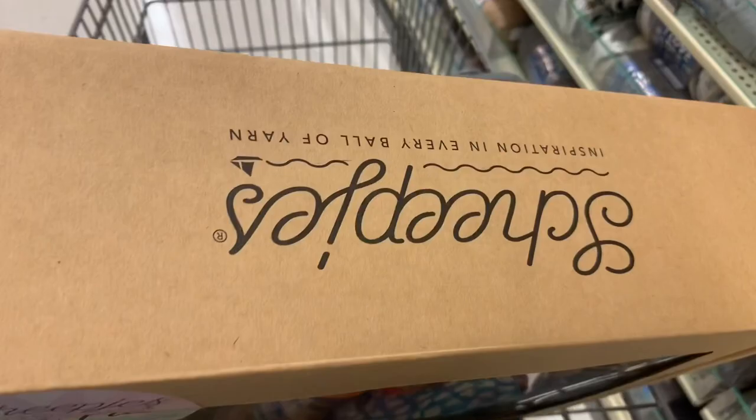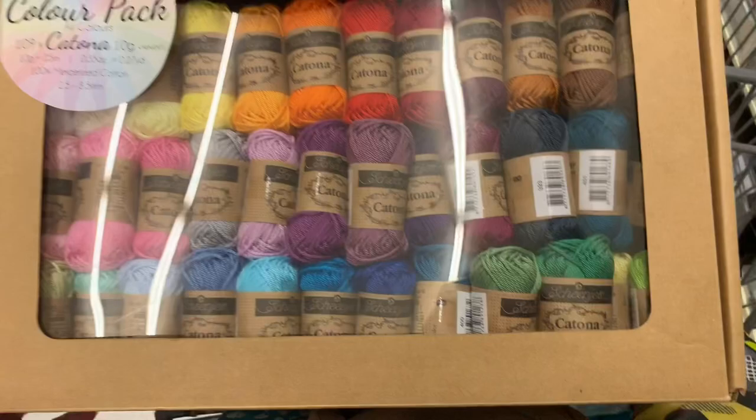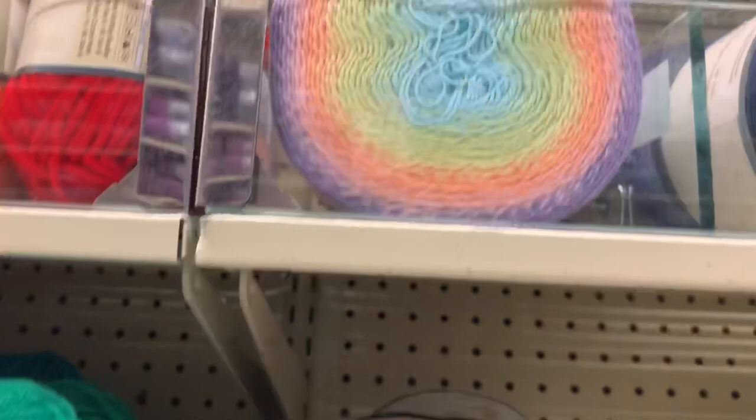I think this would be great for granny squares and stuff, right? $80. I guess it wouldn't be too bad with a 40% off coupon, right? That's neat. Be still my whittle beating heart. Look at this. And this. And this.